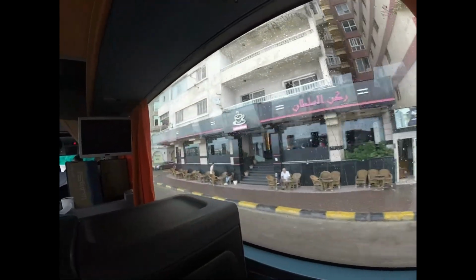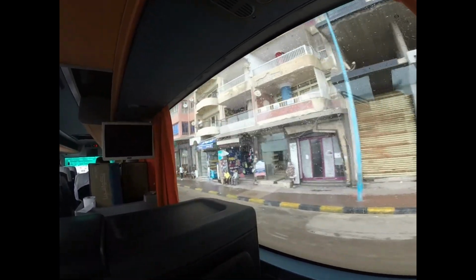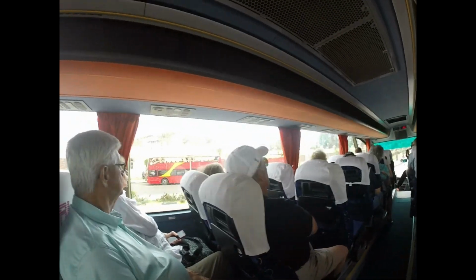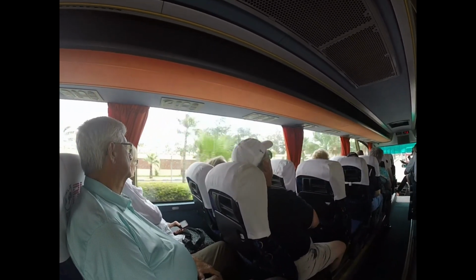Okay? Some of them want to show that they are more conservative, so they wear white dresses and a long scarf covering the chest. And some of them want to prove that they are more and more conservative. It's okay. That's their choice. So we just respect the choice of each other, and that's it.